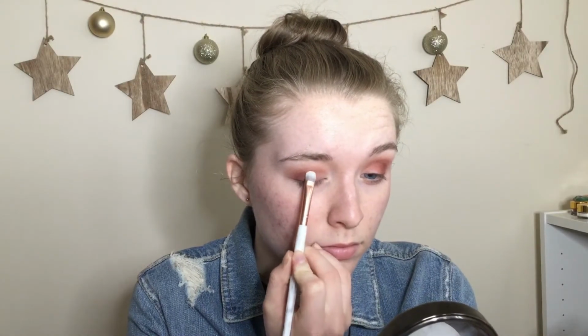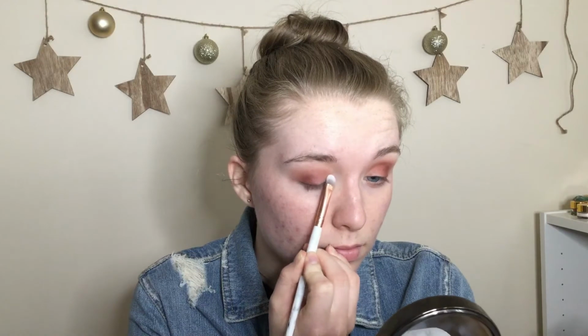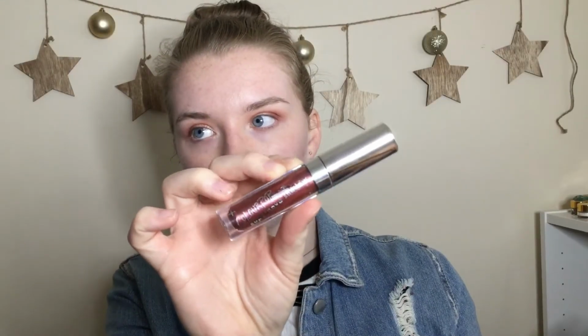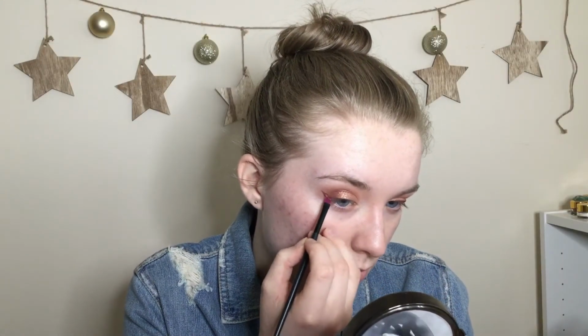I'm now taking my NYX glitter glue on a super flat shader brush, and I'm just patting this over the inner half of my lid. Next, I'm going in with Just a Kiss, and this is a super gorgeous glittery shade, and I'm just applying that with my finger.